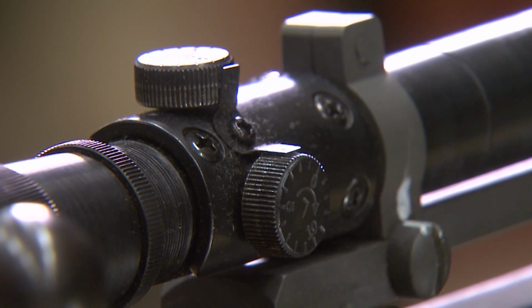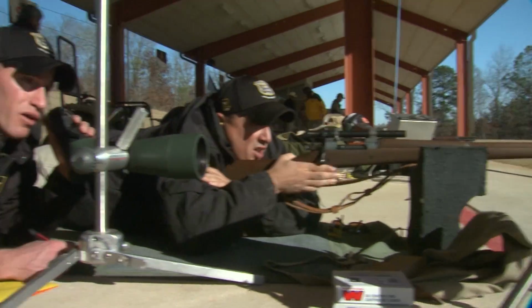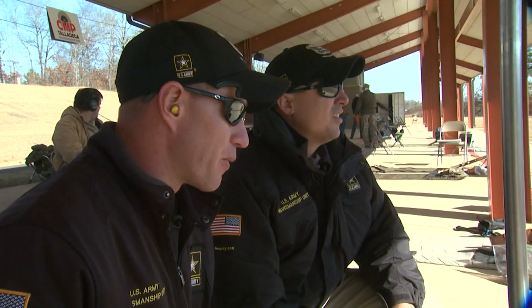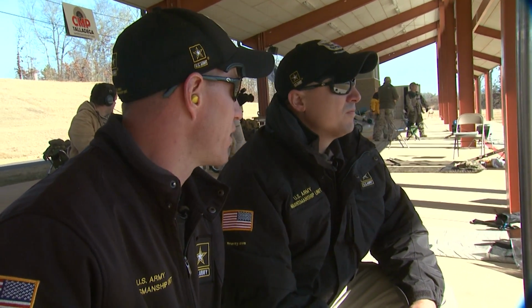Any adjustment to this optic, and the guys lose their zero. So they're forced to improvise. Whatever you see based off the trace, just remember I'm not going to be able to click for elevation or for wind, so just try to give me a good hold.